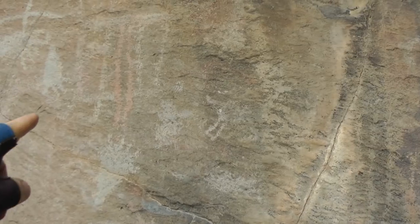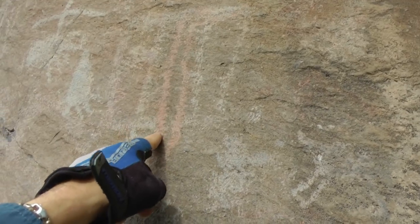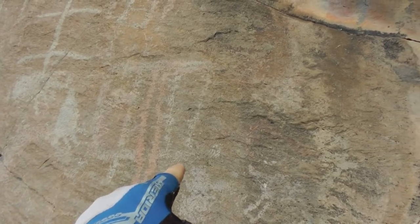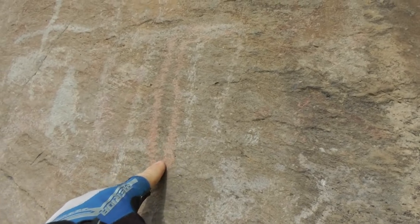Look at this, this is fantastic. This is an incorporation of a petroglyph right here and a pictograph right over here. So it's a red ochre type color. And it looks like a rectangle or a box with lines through it. This is really interesting. Petroglyph with a pictograph incorporation.